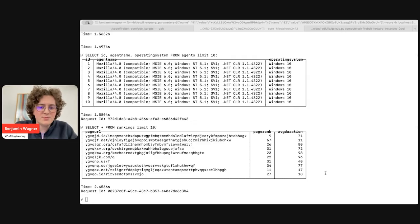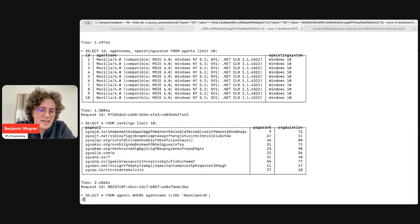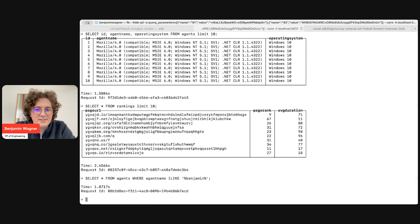All right, at this point, let's take a look at what happens when there's changes to the upstream tables. So I might query that agent table and look if there's any agents that have my name in it. As you can see, at the moment, this isn't the case. Why would an agent be called Benjamin? Let's now change over to Snowflake and actually take a look at what happens when we insert that row into the underlying Snowflake table.